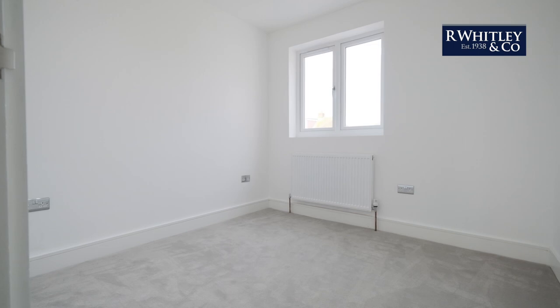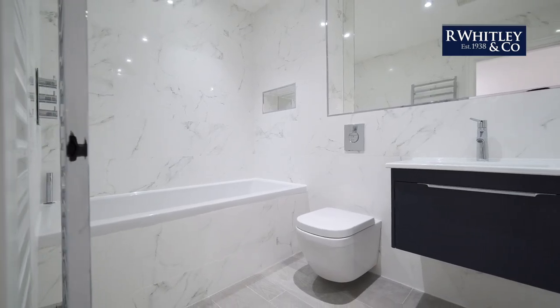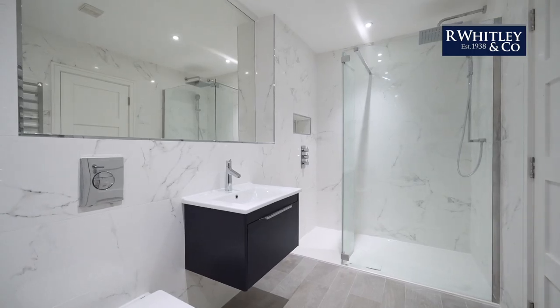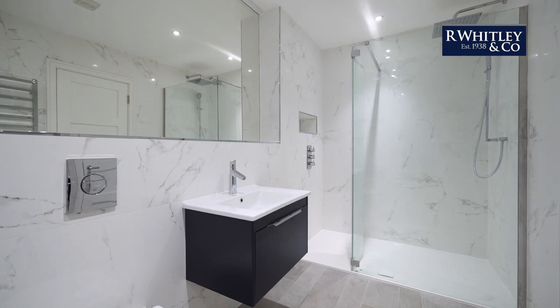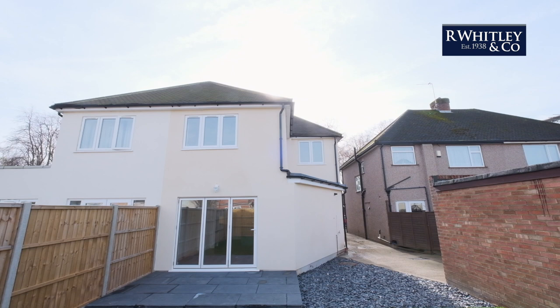The family bathroom is a real statement and is fitted with a modern white suite with large bathtub and a walk-in shower, complemented with Hansgrohe sanitary ware. The tiling is stunning and is Porcelanosa marble effect.